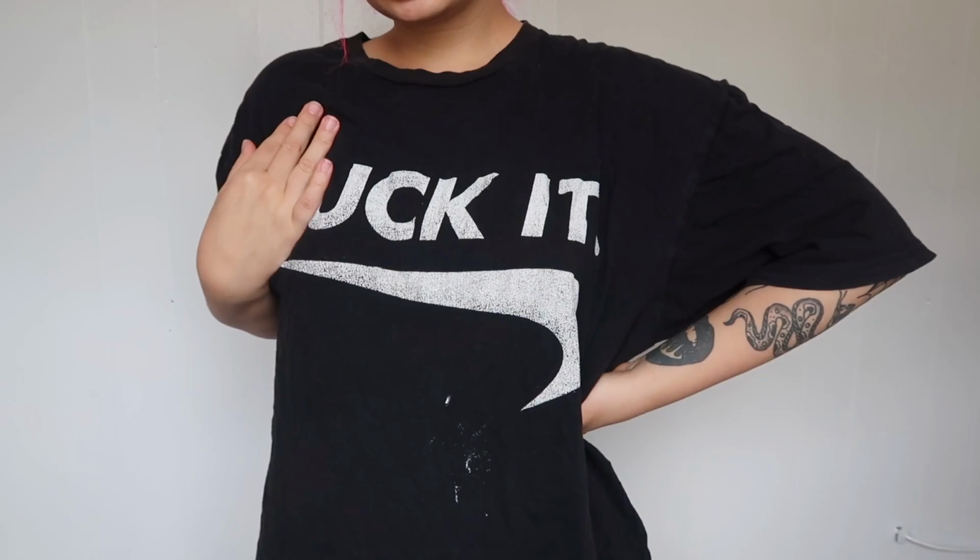Don't want to get demonetized, but I feel like this is just such a tea. Like, this is something that I feel like Devin Carlson would wear. And then we have this Rugrats one. This was definitely 100%, I can tell you this is from Urban Outfitters.